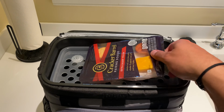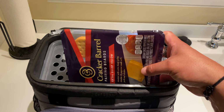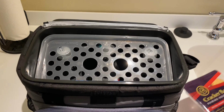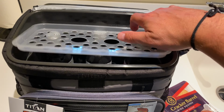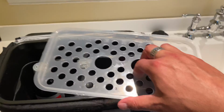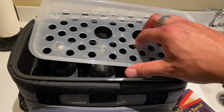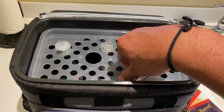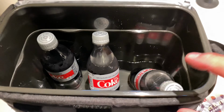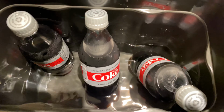And in the top here, I'm actually probably going to eat that right now. So I've got a little Cracker Barrel. It's got that shelf that sits there. What that does is if you wanted to carry sandwiches or packs of crackers or whatever, you can just sit them in there like that. Inside of this thing, it's actually a hard cooler.